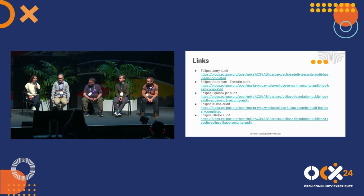But the typical market rates of such audits, it of course depends on time. From public sources, you can find between 20 and 50,000 per audit. That's what you can find in public sources.